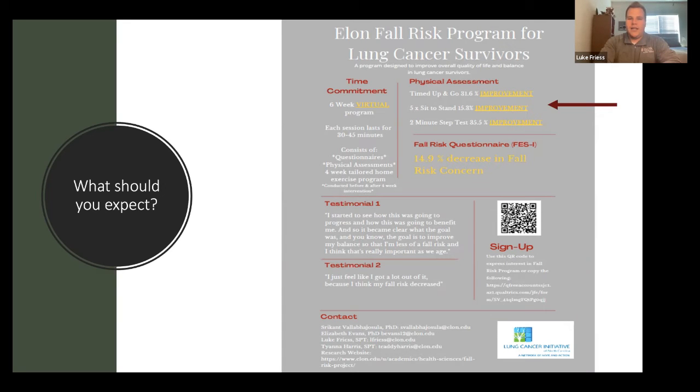The big highlight right here is the fall risk questionnaire. This is one of the questionnaires that we have each participant fill out. We saw, I'm going to be generous to this study, I'm biased, right? But 14.9, so basically a 15% decrease in fall risk concern. And that's a significant amount.